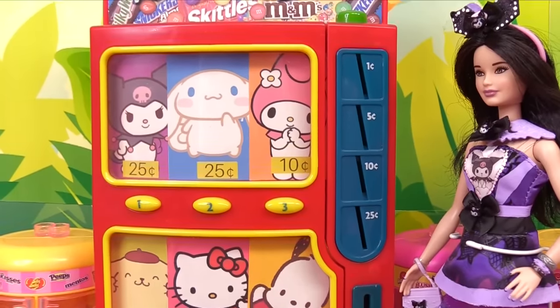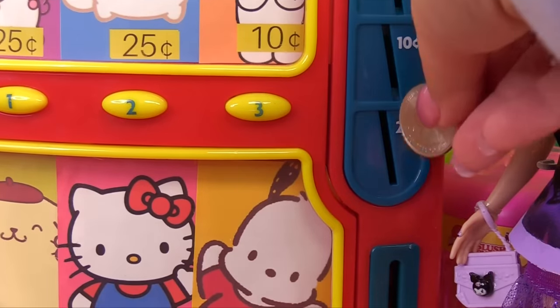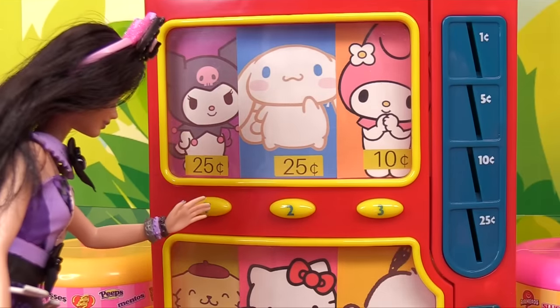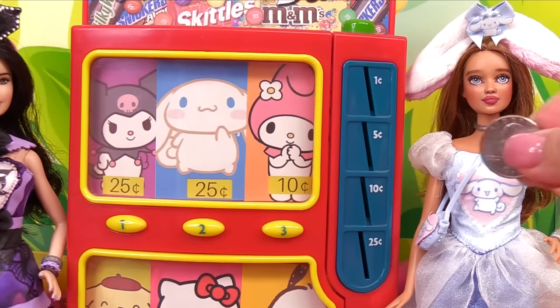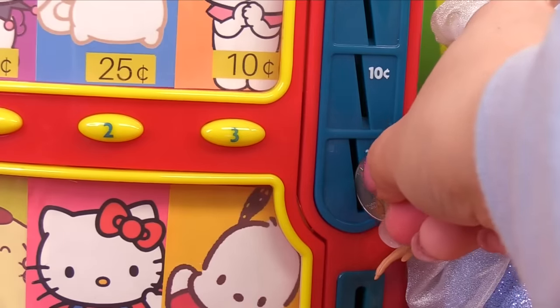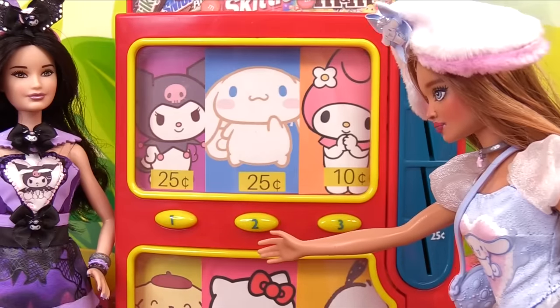Okay, let's get that quarter in the 25 cent slot right over here. And I can press the button right here. And we're going to need another quarter for our cinema roll Barbie. Here we go, in the 25 cent slot. Okay, I'm gonna press the button.